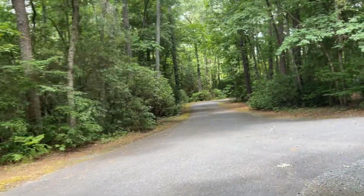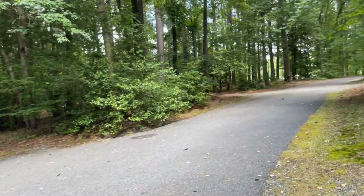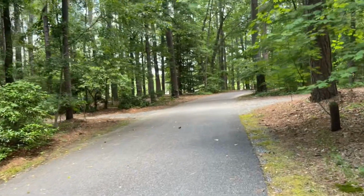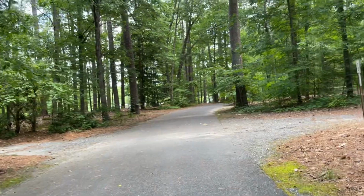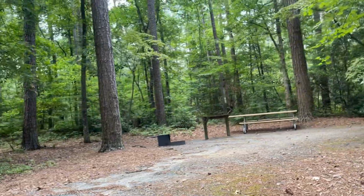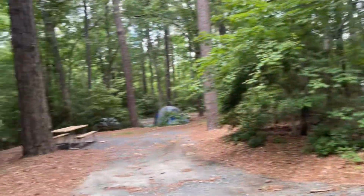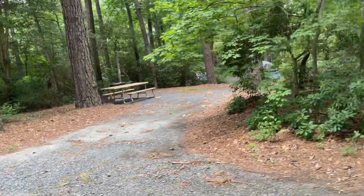Okay, going around the loop here. All of these are dry camping sites in this loop, so they're predominantly for tents and small rigs. This is site 75. Slopes down to the road, nice and level once you get in, space to park a couple of cars. This is site 81, backs right up to another site, so you might be a little close there, but it's pretty level all the way through.